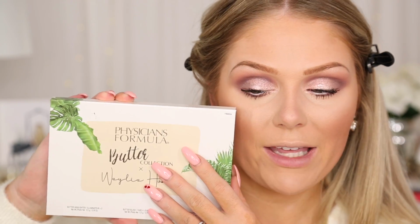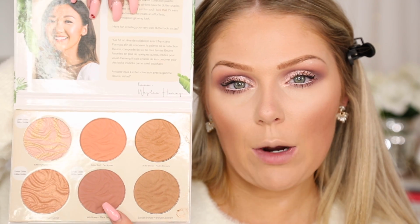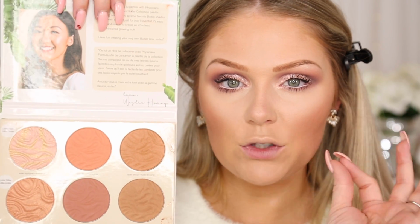For blush, we're gonna jump back into the Physicians Formula palette. So there's an apricot and a wildflower. I think wildflower probably goes a little bit better with the eye look I have today, so I'm gonna use that one. So I'm just gonna go with a little bit and we can build it up as needed. This is very pretty, actually. I like this shade. And I don't think we're gonna need to build it up because I already got enough going on. So if you do get this palette, just know that it is very pigmented. So you don't need to go in with a lot, which is a good thing.